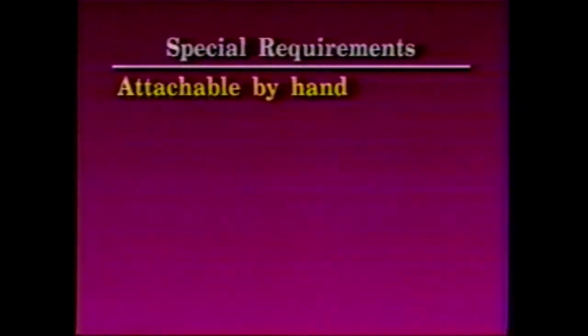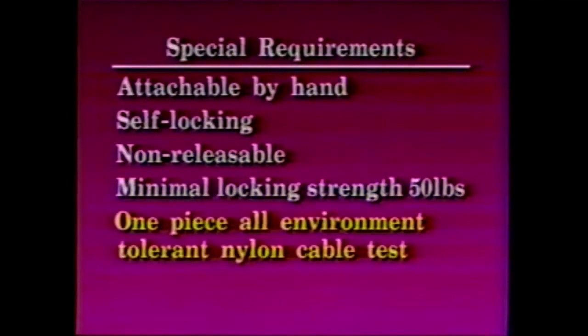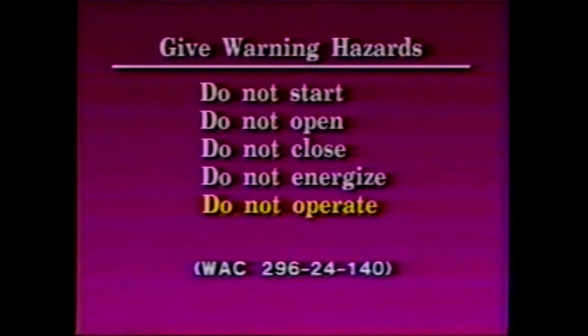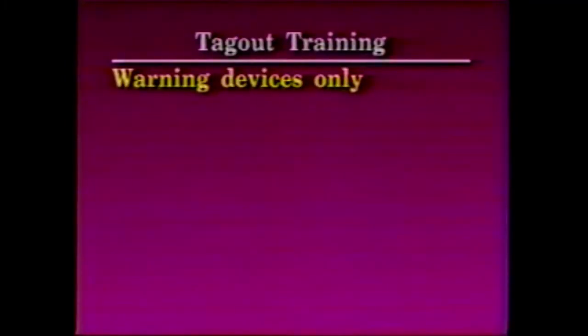The special requirements that these tags must have are that they must be attachable by hand, have a self-locking tie which is non-releasable, and have a minimal locking strength of 50 pounds, which is at least equivalent to a one-piece, all-environment-tolerant nylon cable test. The employee applying the tag must be identified on it. The tag shall give warning against hazardous conditions such as do not start, do not open, do not close, do not energize, or do not operate. Refer to WAC 296-24-140. Employees must be trained in the limitations of tags.